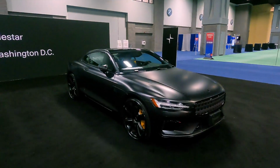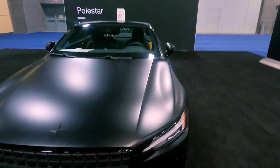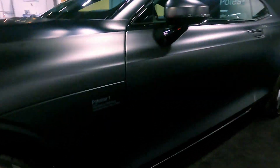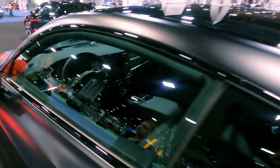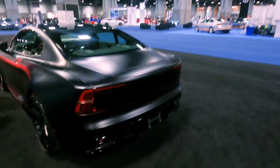The Polestar 1 was back again this year. 1000% sure this is the exact same car in the exact same spot as it was last year. It's beautiful looking. The matte kind of satin black finish is gorgeous. The look of the car is gorgeous, and this is one of 1,500 in the entire globe that has been produced. So pretty cool, and it's a hybrid, which is okay, but it's a cool looking car.